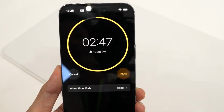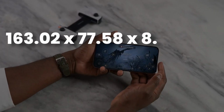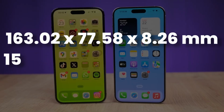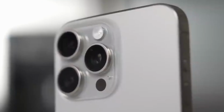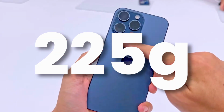Slightly heavier, the iPhone 16 Pro Max will have 163.02 x 77.58 x 8.26mm compared to its predecessor at 159.9 x 76.7 x 8.25mm. And this thing is 4 grams heavier than the 15 Pro Max at 225 grams.